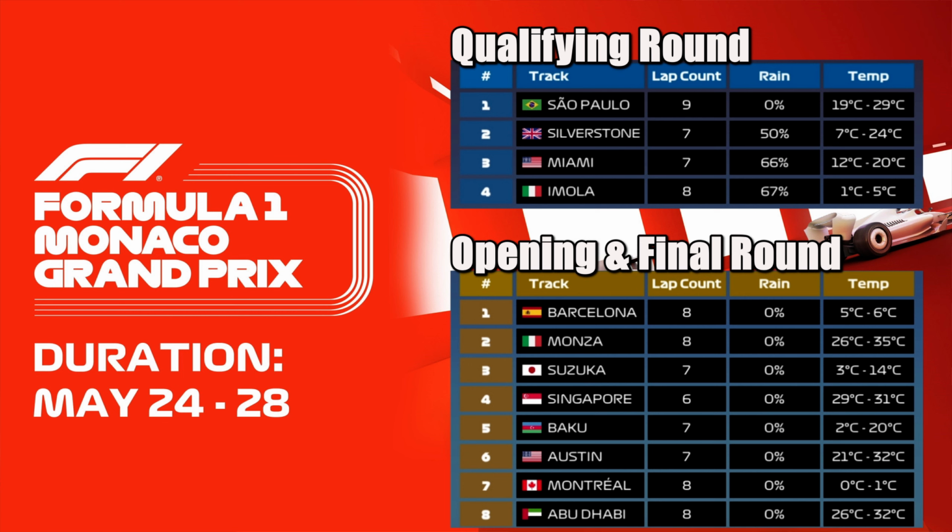Okay, as we can see, we start with Barcelona, 8 laps, cold weather. This means that we can extend the use of softer compounds. Monza, again 8 laps, 26 to 35 degrees. If it's over 30, we have an issue with degradation of tires. If it's below 30, we are okay. So we have to be careful when the race starts.